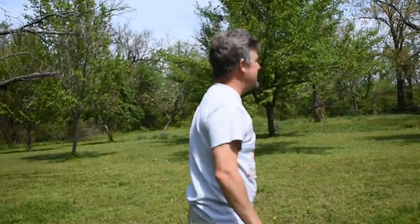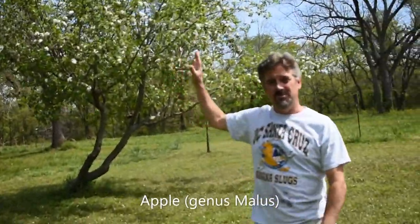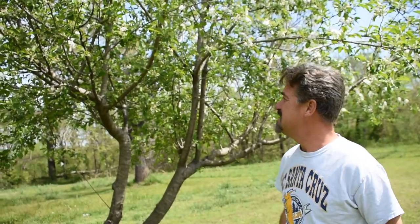All right, behind us here, we have one of our apple trees, another one of your plants of the week. Beautiful tree, beautiful shape, beautiful flowers, beautiful fruit. It's a winner for Oklahoma. I don't have the same pest issues as I have with some of my stone fruits, and we get a good crop each year.